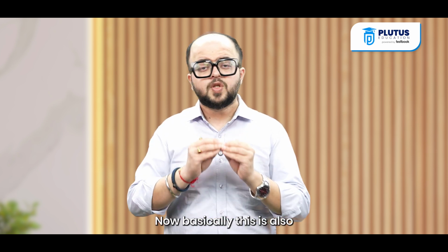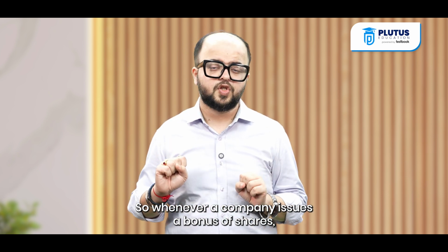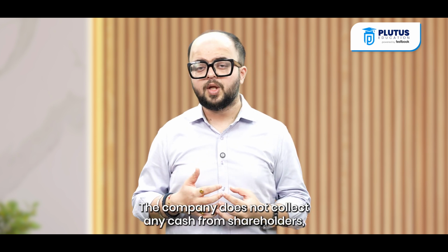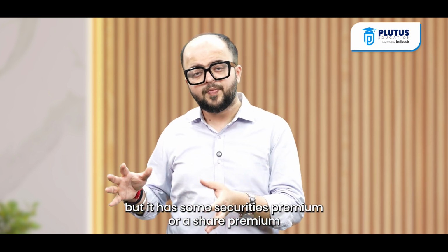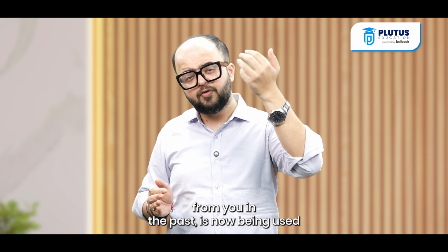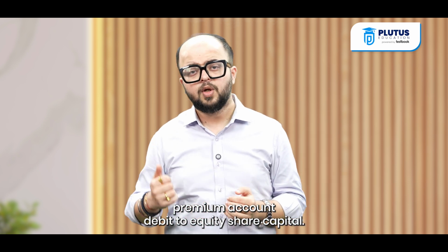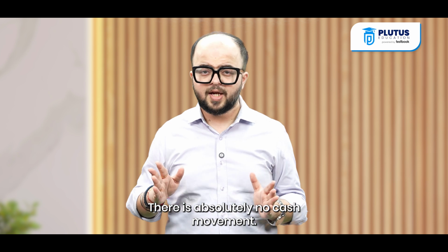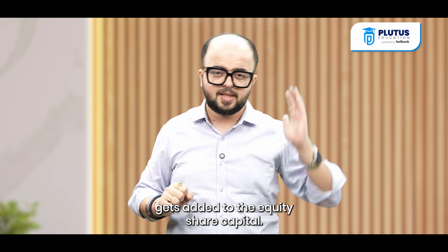Now, this is also called capitalization of reserves. Whenever a company issues a bonus of shares, as I told you, this is a free issue. The company does not collect any cash from shareholders, but it has some securities premium or share premium that has already been recorded by the company. It uses this securities premium to issue free shares to you. So, securities premium, which was basically collected from you in the past, is now being used to issue free shares to you. So, the company records an accounting entry, share premium account debit to equity share capital. There is absolutely no cash movement.